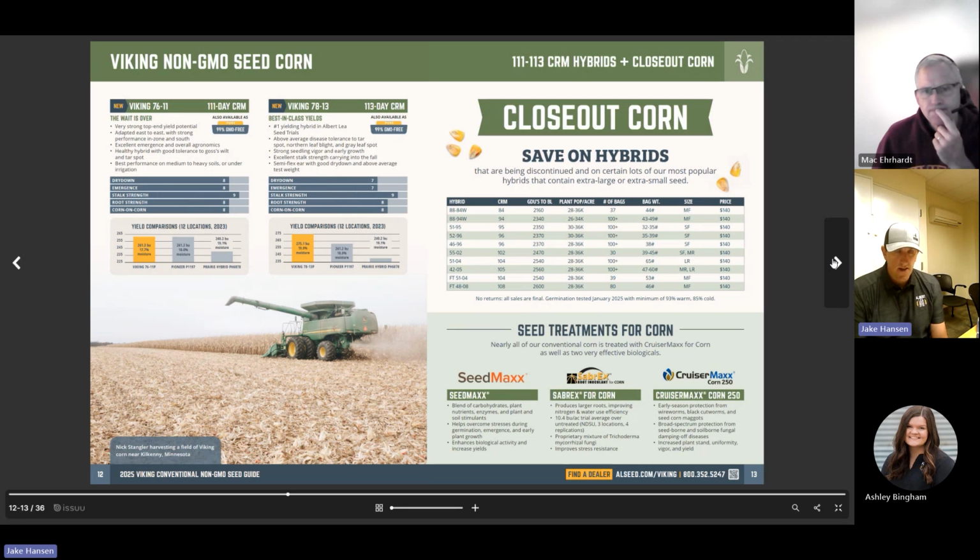It can handle some dry land acres. It can handle some of those sandier environments well. It's got the flex to do it. So very, very excited to have these late options for the first time ever in the Viking lineup. I think they're strong options to present.